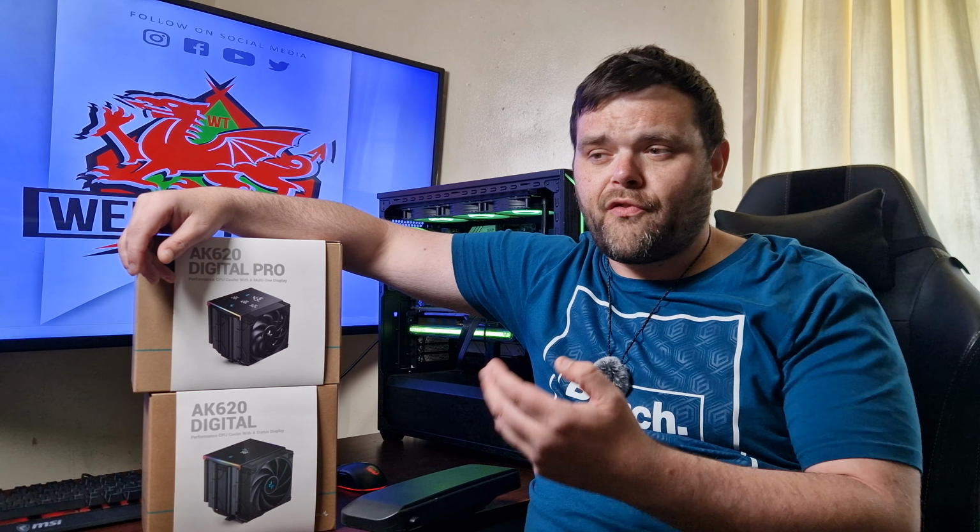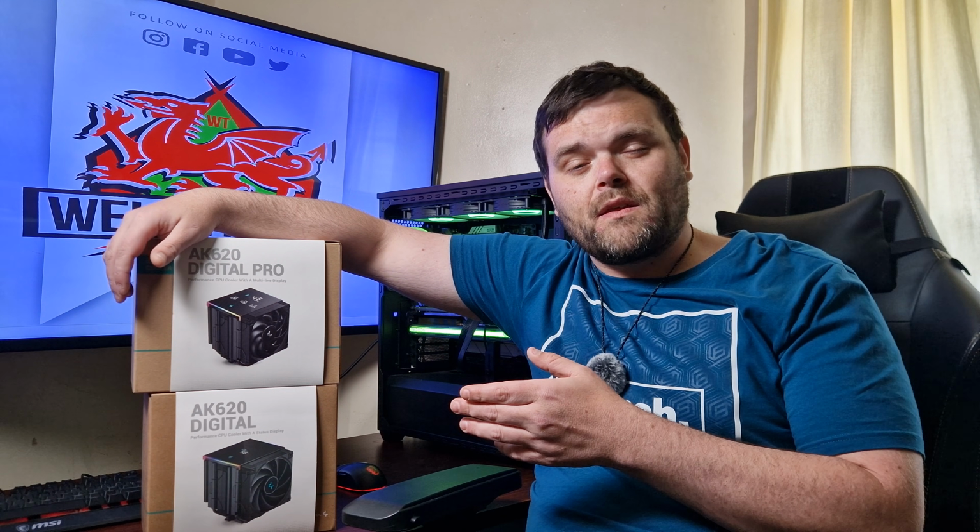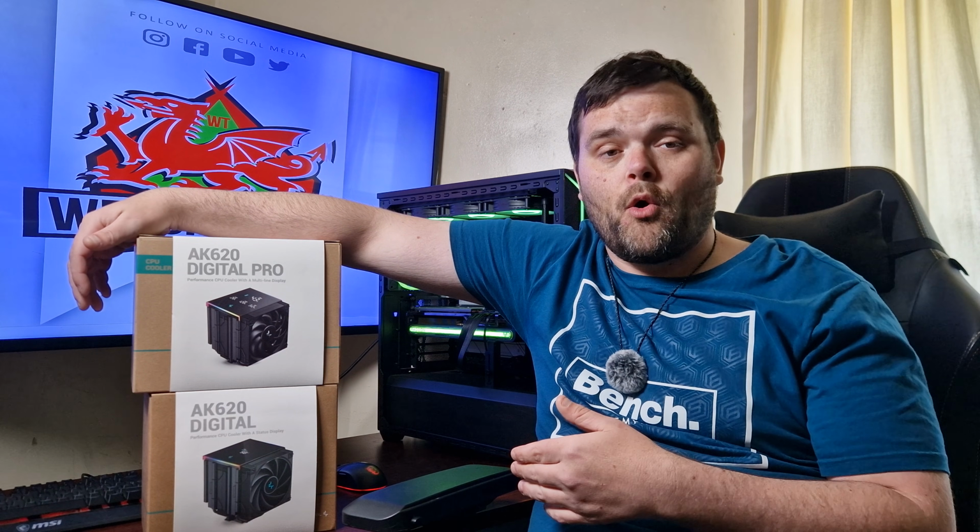So which one? It doesn't really matter. They both perform within that 1 to 2 degree difference where it could be a margin of error, but personally they run around the same, so you're going to be fine with either one. But if you want the bigger screen, then of course the Digital Pro is going to be the one for you. Other than that, what I'll tell you is I like both coolers.